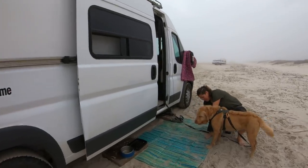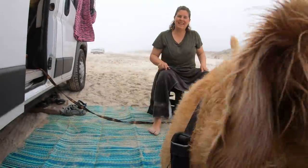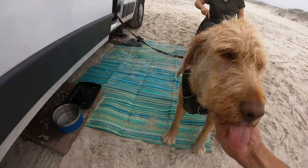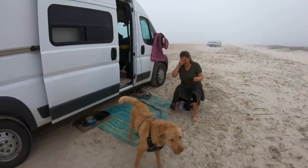Rudolph's getting a little bit of a trim. What are you doing, Carrie? I'm trying to keep his beard short. So he's not a sand monster. Yeah, he gets all the sand down here on his chin. Carrie had to trim it a little bit, and then he ends up licking it off and ingesting way too much sand.